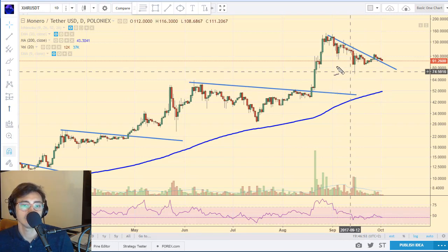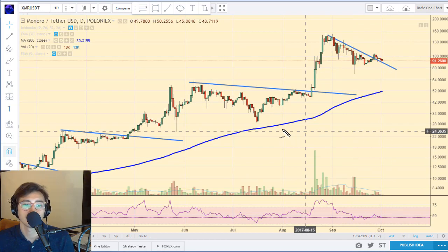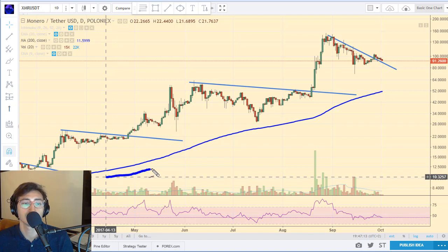Well, Monero, just like Bitcoin, is in a kind of consolidation range here, heading sideways. The range is getting tighter and tighter, winding up like a spring. And eventually, guys, it's going to break out one way, either to the upside or to the downside. Now, again, we see the general trend is up here. This is the 200-day moving average in blue. It's the last 200 days' closing prices averaged, and the general trend is up.